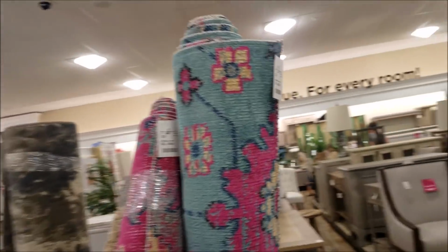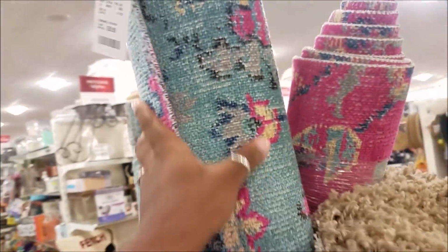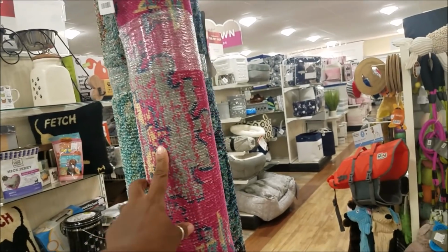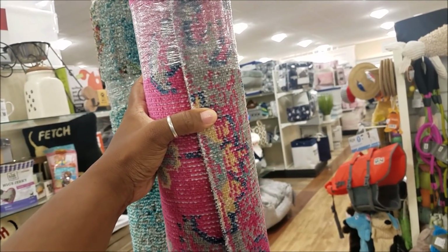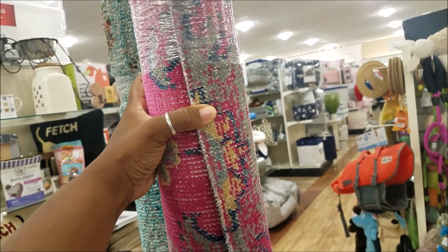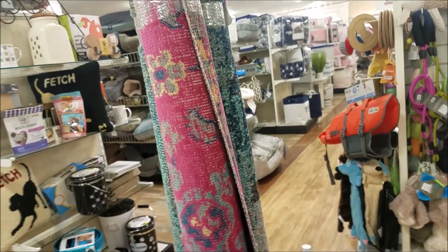This rug, these little cute rugs. It's not bad. This one is cute. You see that? But this might be too much pink, you think? But I think it got all the colors. I don't know how big this thing is, though. Oh, it's a 5 by 6, I think. That's probably too big, huh?